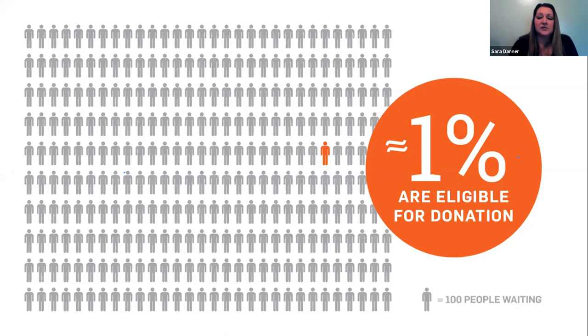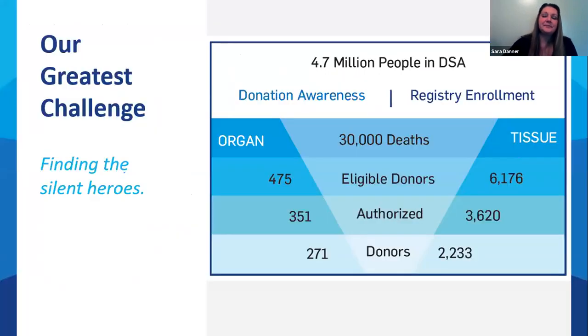So this is one visual I like to show to help people understand that even as cheesy as it can sound, every single person's yes matters. And then before I hand this over to Tara, I just want to also give this visual. This is what we call our funnel. This was updated just recently to show last year's numbers for Mid-America Transplant.